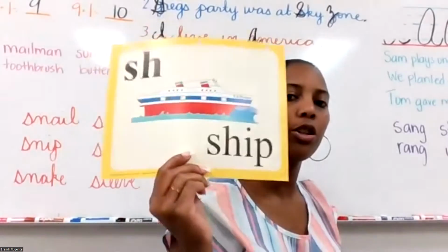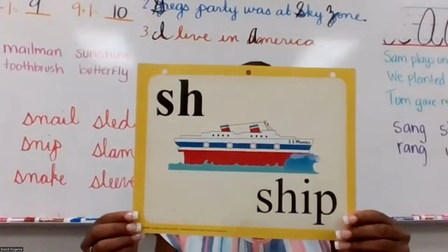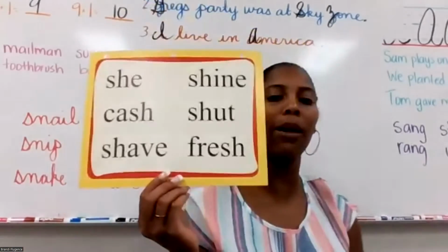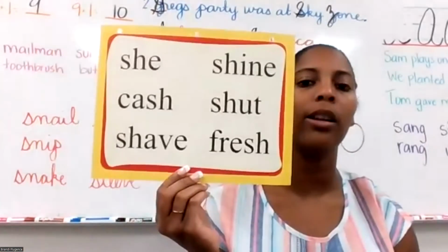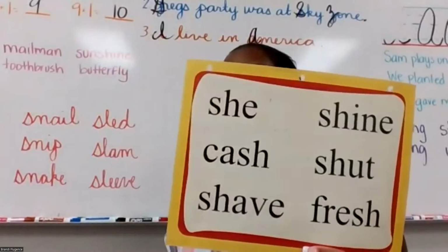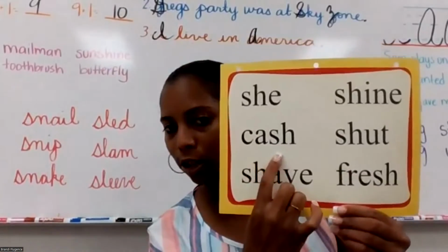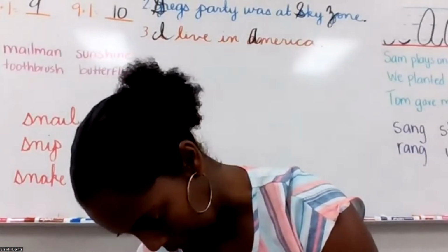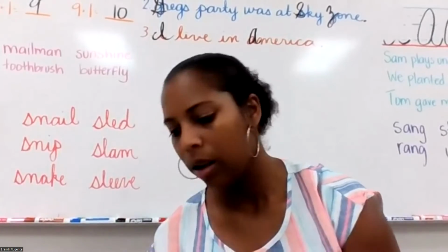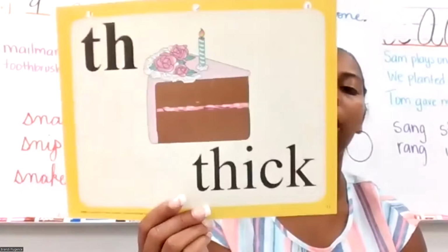SH says shh, shh, and ship. Okay, this is what you use to buy things. Don't say money. Money does not have SH in it. This is what you use to buy things. Pharaoh? Cash. Oh, yeah. Cash. That's money. Yeah, cash.